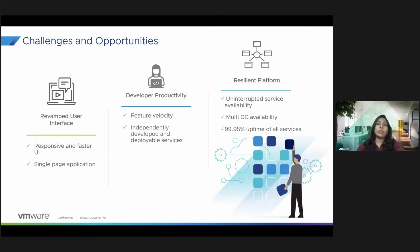That added to our resolve to be able to revamp the whole of Customer Connect. When we looked at the challenges that we faced on the VMware Customer Connect portal, we identified that the page response of the user interface was not that great. And this was obviously attributed to the traditional way in which the data was being rendered on the VMware Customer Connect or the legacy My VMware page. Thus, we identified that a single page application would be a way forward to ensure that we are catering to the user experience via a revamped user interface.